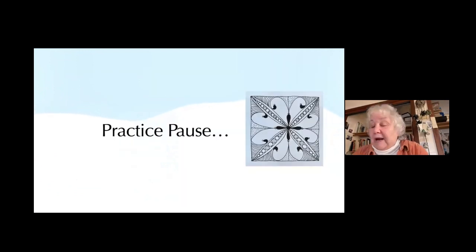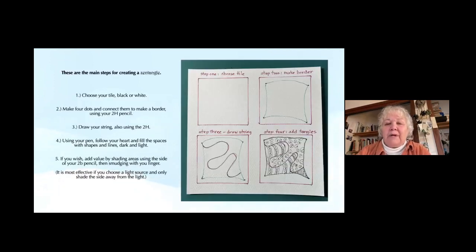Okay, we're going to have a practice pause here. I hope most of you brought materials. If you didn't, you can just use a black piece of paper and a pen and draw your own 3.5-inch square. But we'll go back to the last page and I'll keep that up so you can follow step 1, step 2, step 3, step 4. I'm going to set my timer for 10 minutes. And you can ask me questions while you're drawing, if you have any. You'll have to unmute yourself to ask the questions.